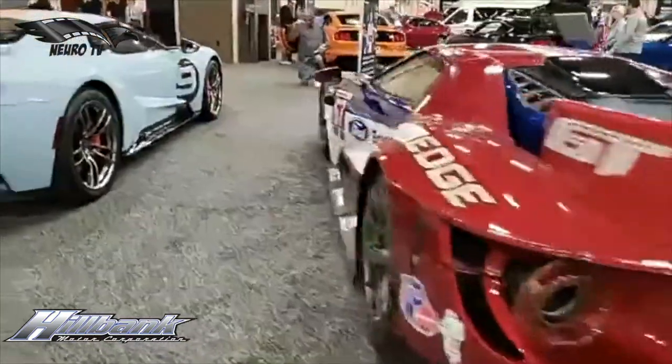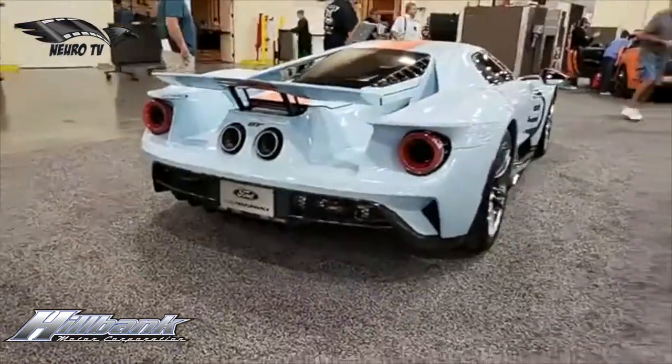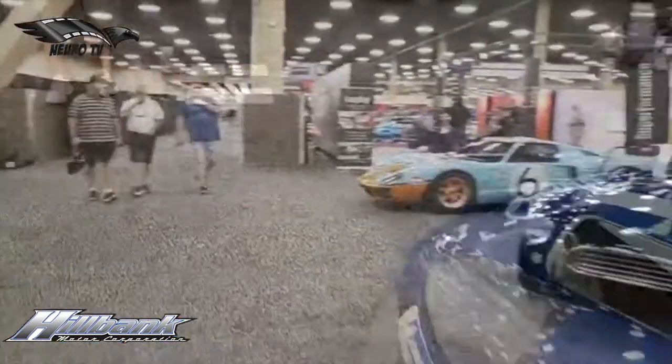And, of course, the GT streetcar here next to it. But this is very, very cool. I did sneak and open this up last night when no one was around, but I can't pull that off here. So here we are.